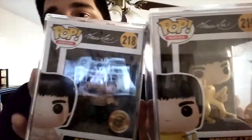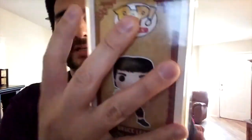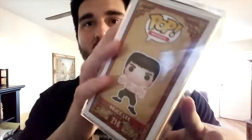So these are my two Bruce Lee ones that I have. I mean, they're really cool, very detailed pops, and they just did an awesome job all around on these. These are in hard plastics. They're called pop stacks. You can actually stack them on top of each other, and they present very well.